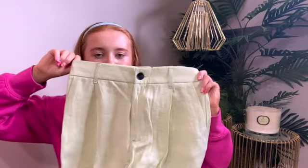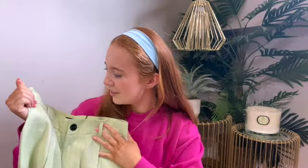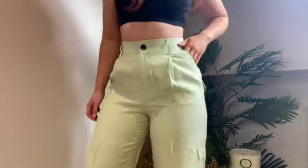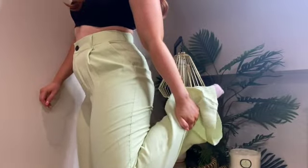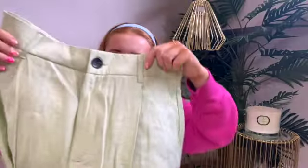Okay, next item is these minty trousers, which I love the colour of. They're so nice. Like, so nice. There's a black button on it, so they'd be lovely with just a black top, and white would be lovely with them. But I have a top coming up next that I ordered to wear with these. They are wide legged and they look lovely. I'm very much intrigued.